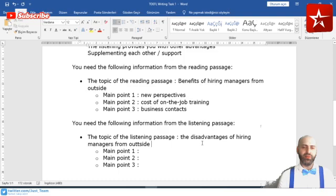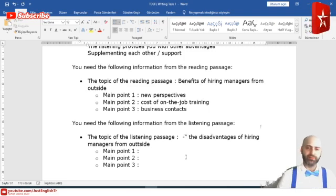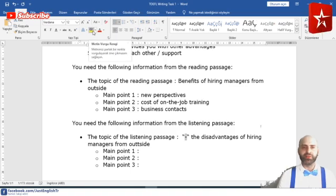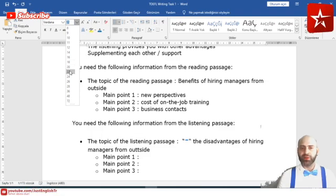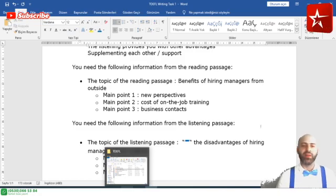For example, here, while I'm taking notes, I will only write this sign. For me, it is very clear that this is about negative things. I don't need to write the word disadvantages. I don't need to write negative sides or something like that. I will only write this symbol, and it already helps me understand what it's about. So, the disadvantages of hiring managers from outside. Let's continue now and find the main points together.